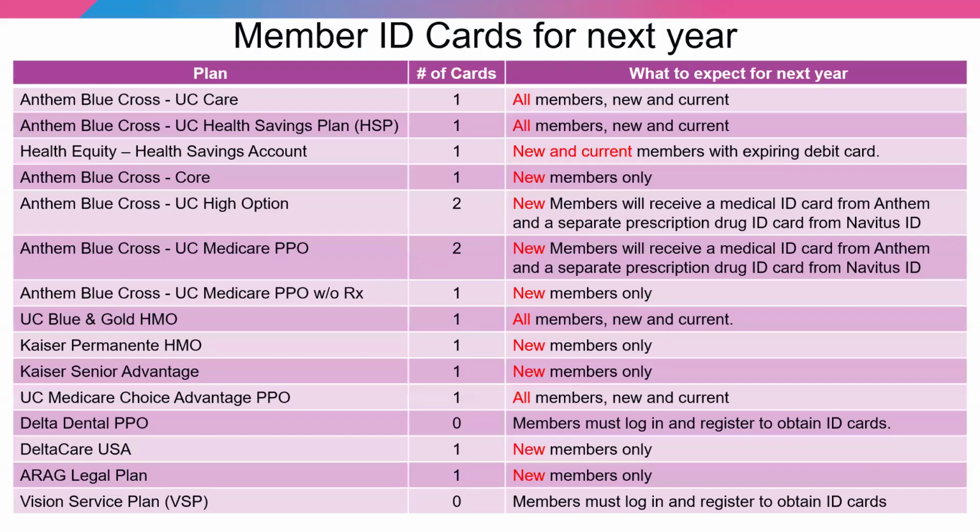Member ID cards. You may not think about your health plan ID card until your doctor or your provider asks you for the information. The appropriate ID card must be presented to obtain benefits or services. Every year, you should make it a point to find out if your plan will be issuing new ID cards. Over the years, I have found that many of our members are carrying the wrong health plan ID card or no ID card at all.